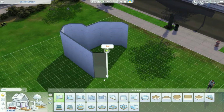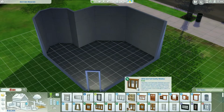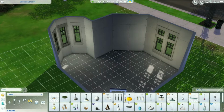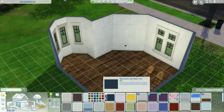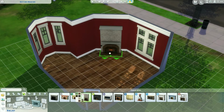So, this room did not end up turning out like how I envisioned it when I started building. Originally, I decided I was going to make a romantic living room kind of thing, and that just didn't happen, and it turned into a more suitable family room, less romantic, more family oriented. It seems very cozy and very nice and very warm, and I like that.